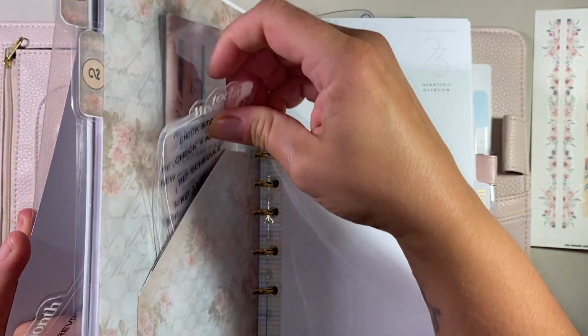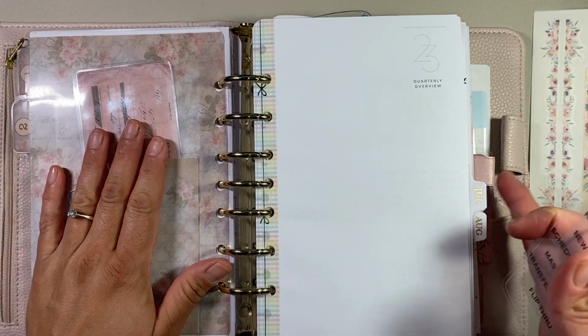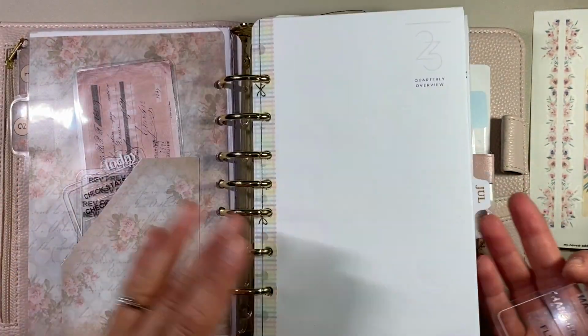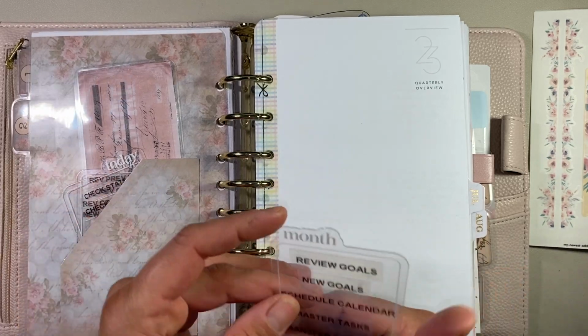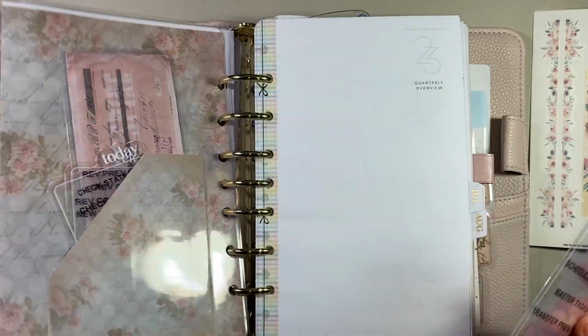I'll put them in the back. They look better there. Okay, I'm done. I figured it out. That makes more sense because I would open to that divider anyway to get to my schedule. So, okay, first step in the process is review my goals from the previous month.